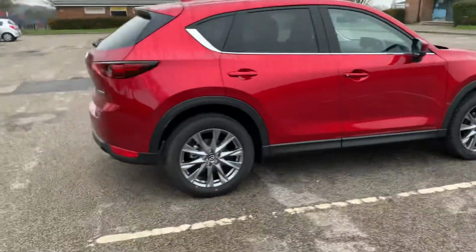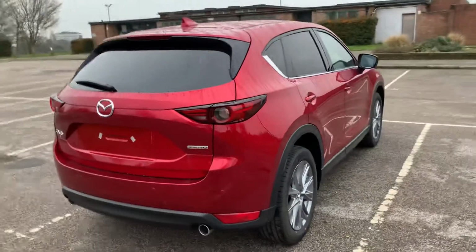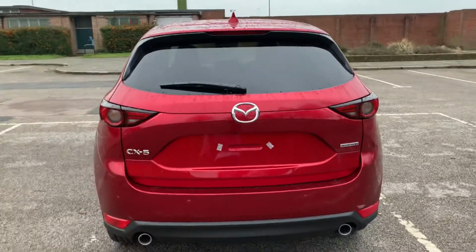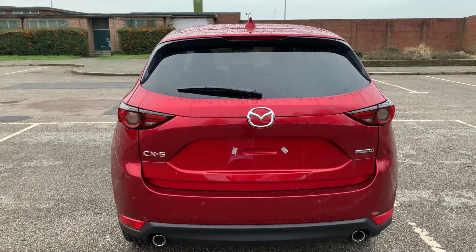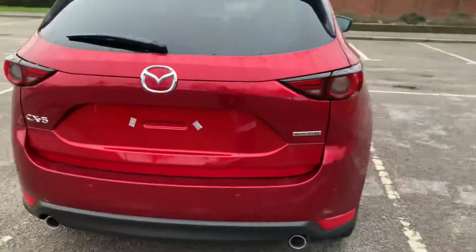Now this car is standard. Now with Mazda, a lot of things are standard, but this does have the optional safety pack, which you'd get on the GT model, but on this it's an added extra, and I'll show you the bits and pieces of that when we get in the car.